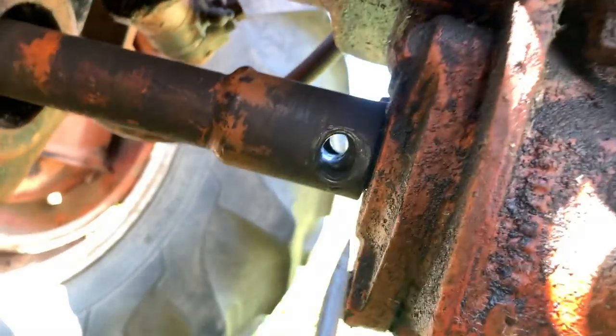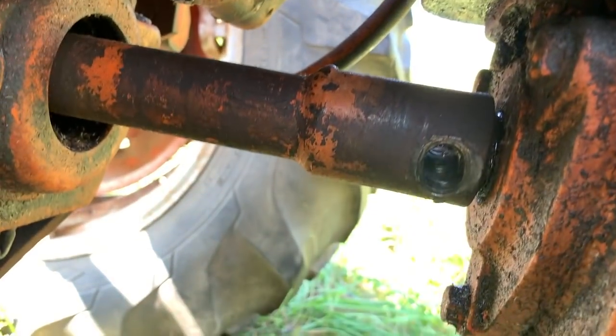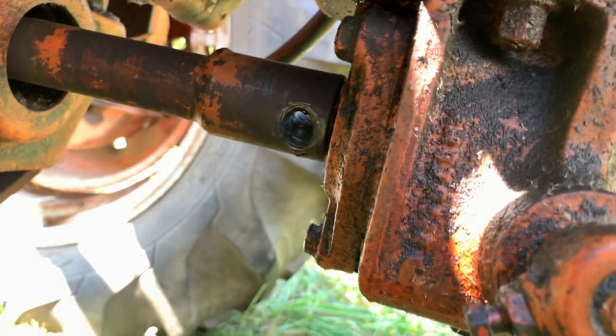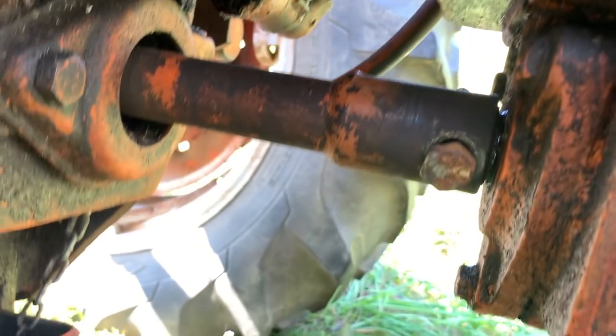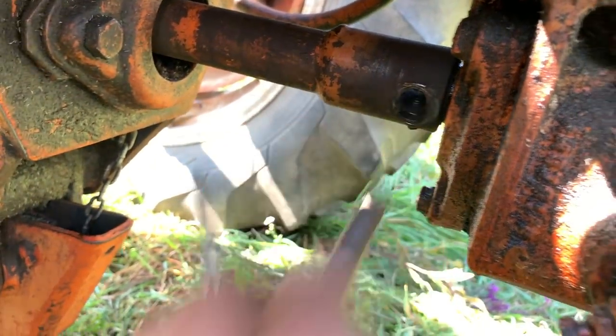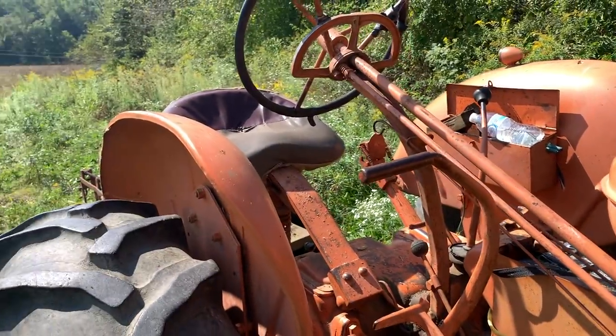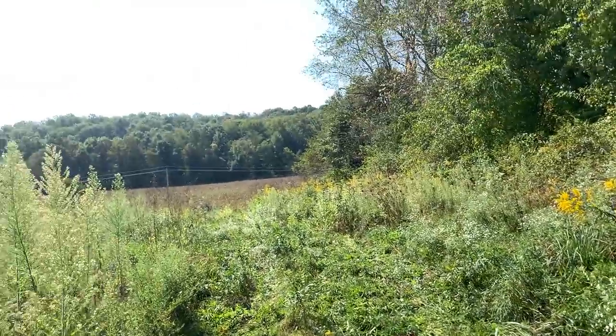And apparently the bolt or pin or whatever is supposed to be in here came out. So I'm gonna have to try to find something kind of like that, that'll go in there and keep it so it'll actually engage. So we're dealing with that right now. It apparently just fell out, it cut off. I don't know what happened, but it's gone.